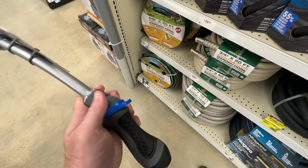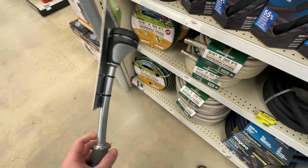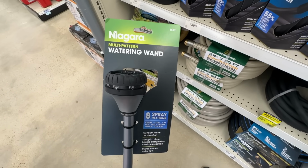I also find that these actually work really well if you're planning on cleaning the coils in an AC condenser unit outside. It just helps you reach that much lower in there and really soft wash the coils.